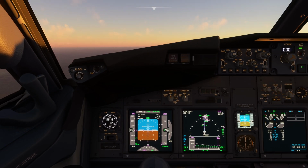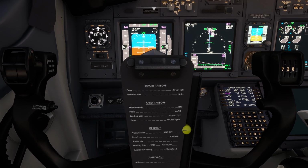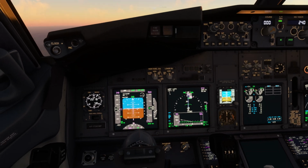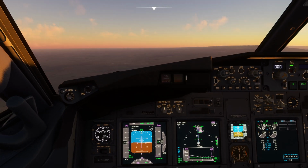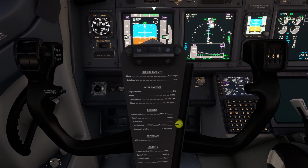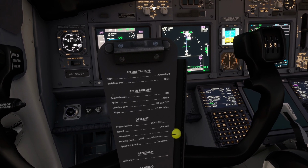Just going over the last checks here. For descent, I already entered our landing altitude for Córdoba, which is going to be 1,650 feet. Recall is good. Our auto brake is set to 2. We will be landing at 151 knots, including the wind correction.